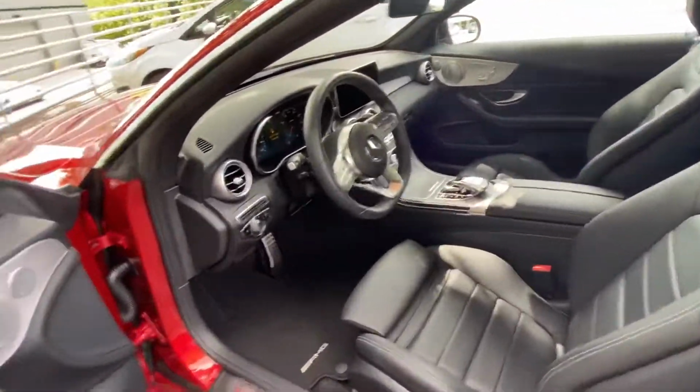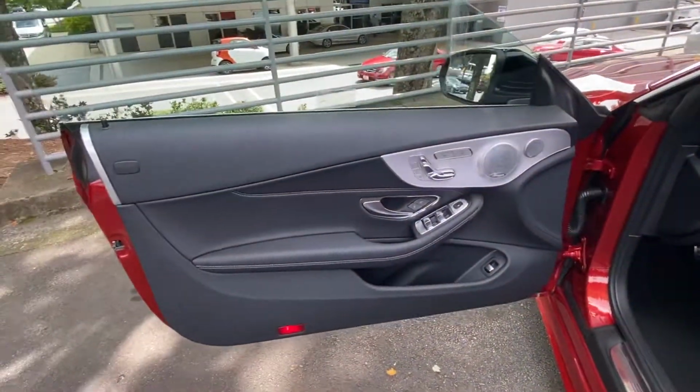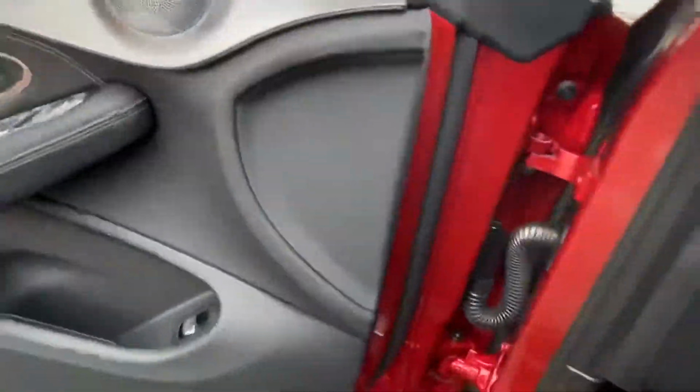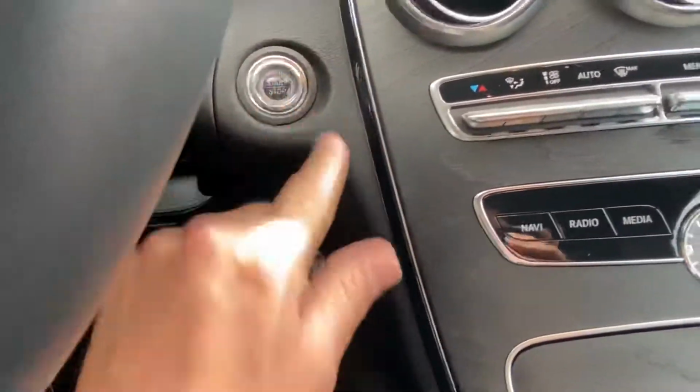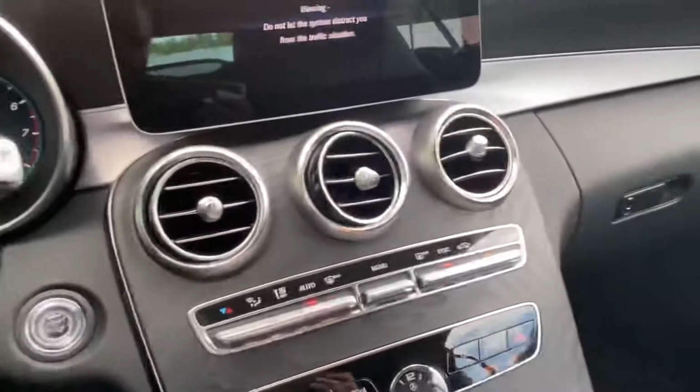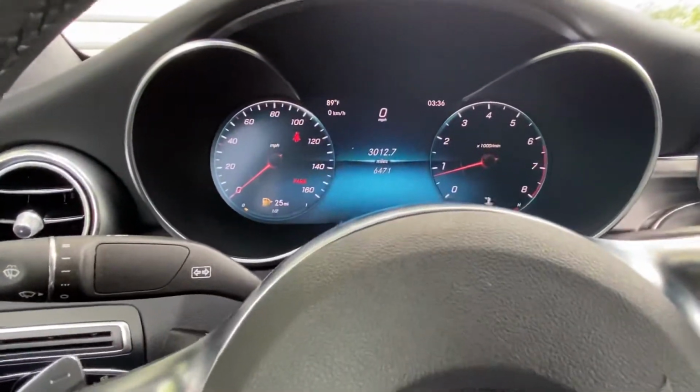And on the inside, just as clean. Crank it on up, push button start there. And again, downtown, only 6,471 on the mileage. Low fuel, we'll put a full tank of gas in there for you.